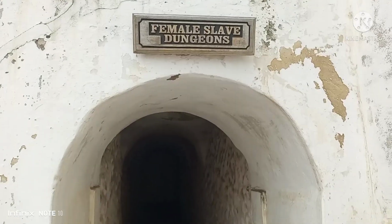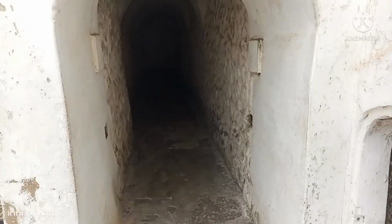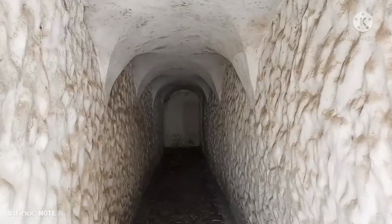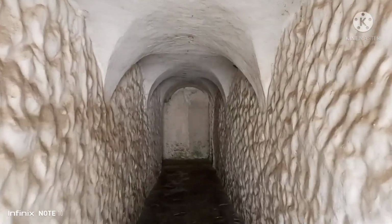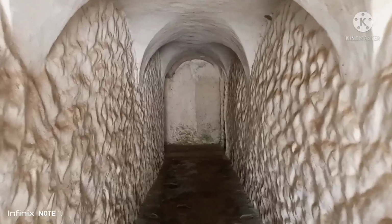We are once again here. This is the female slave dungeon. The female slave dungeon. Let's enter. Yes, the female slave dungeon. Yes, very, very narrow. The female slave dungeon. Just look at this.